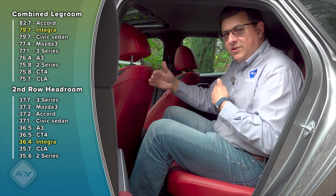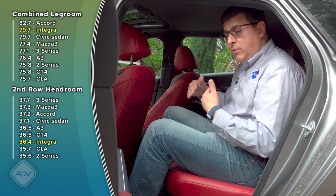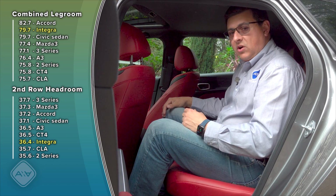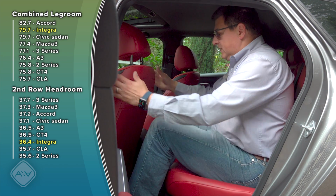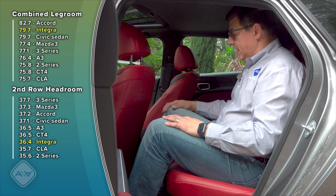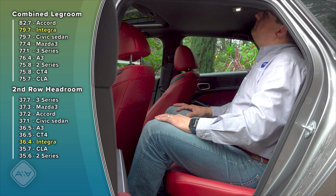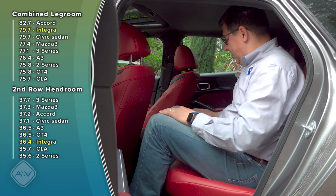The Integra may be longer than average on the outside, but on the inside, it's pretty average. And that's because most of the extra length happens with that really long hood profile up front. With this front seat adjusted for me at 6 feet tall, I have about 3.5, 4 inches of legroom left, but not a lot of headroom. My head's actually touching the ceiling. If I try and put my head back there, I can't really reach that headrest.